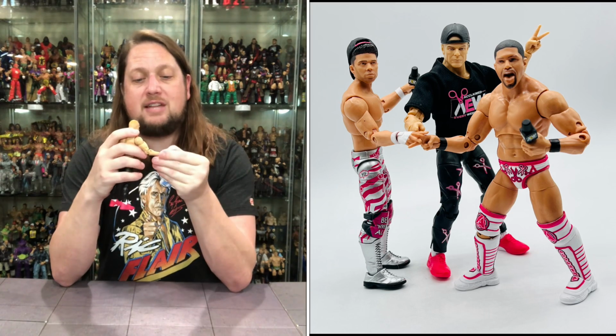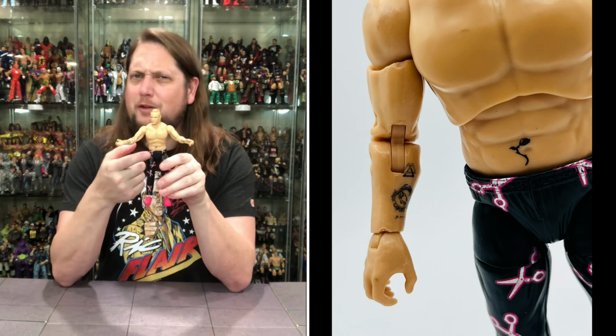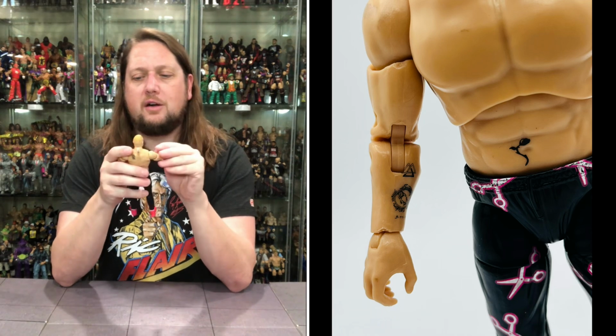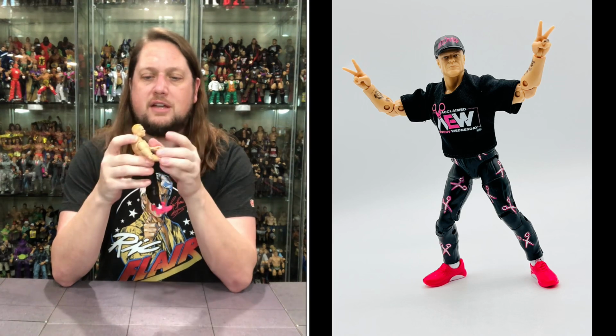Now, Billy Gunn does have his tattoos. He's got his forearm tattoos going on. He's got his belly button tattoo. Wonder if he regrets that. Do you think he does? I don't know. Who knows? I'll ask him one of these days. Then he's got tattoos on the back as well, looking very interesting. Talked about his hands here. He does have a hand tattoo on his finger. That looks interesting as well.